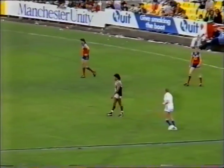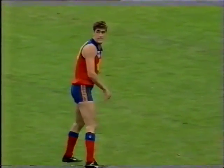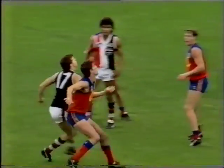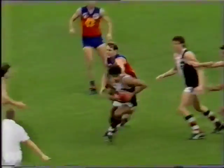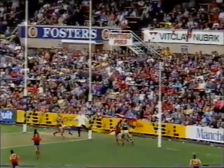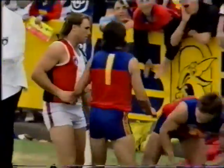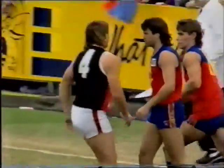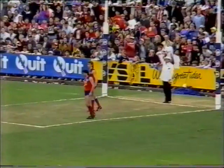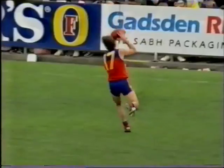Paul Roos, 23 possessions this afternoon. Fletcher, 25 for the Saints. Abbott got a hand on it first. It falls to Kickett. Kickett inside the 50, pulls it back. That's a marvellous effort from there. Hit the post. And Lockett wants to go on with it now. So behind. 13-20, plays 14-8. 6 points the difference, and the ball will have to come back.